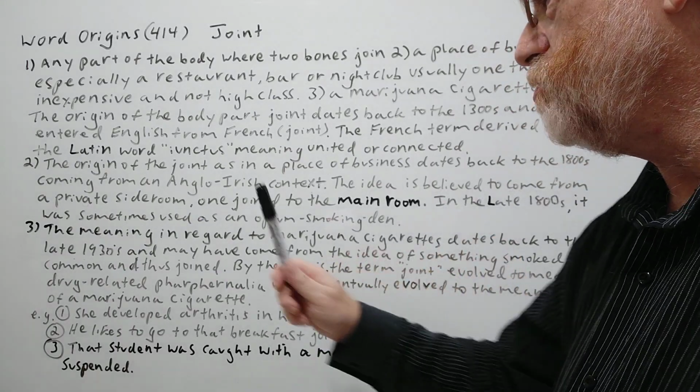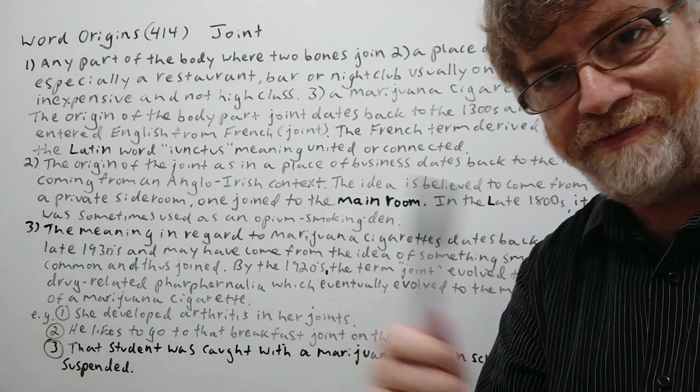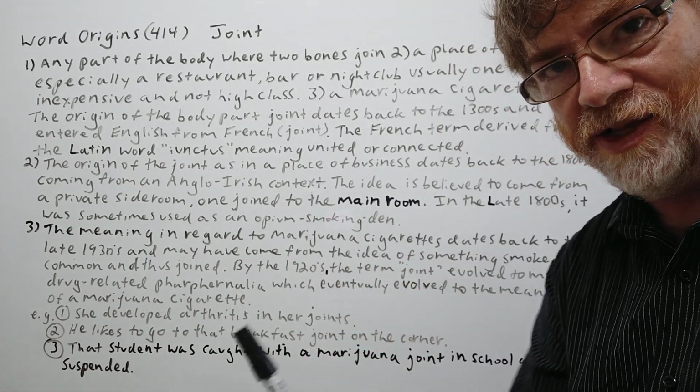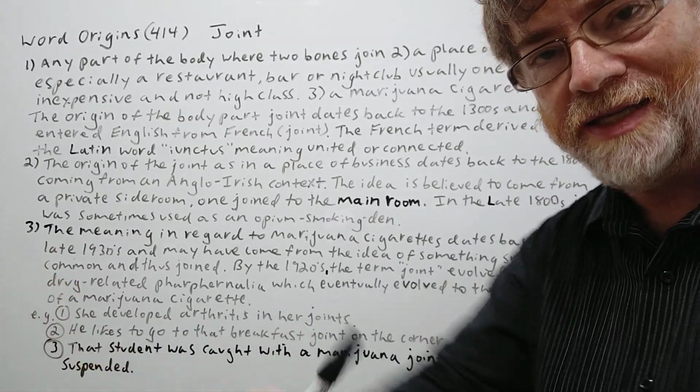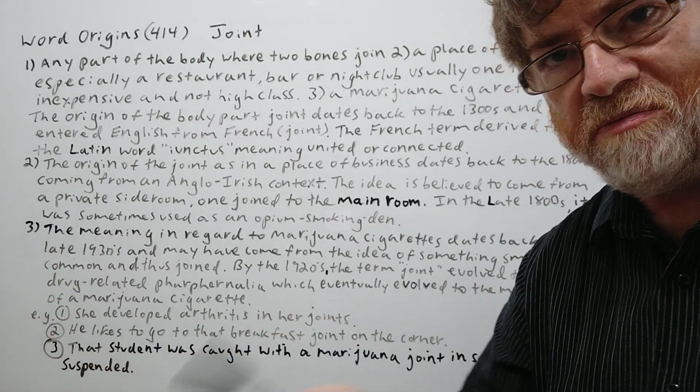In the late 1800s, it was sometimes used as an opium smoking den, because maybe that wasn't totally legal, or maybe they kind of wanted to hide it. So this is where it kind of started to get a little bit of its shady meaning.